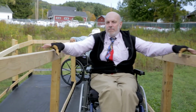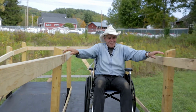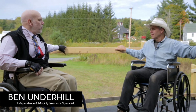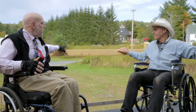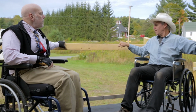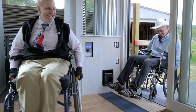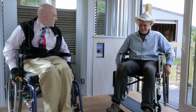Oh my gosh. It's so much easier. When you put rails in, you don't want to have splinters. A lot of people who use them wear gloves, but still you're going to get splinters from the wood. So I really should have a handrail. There we go.